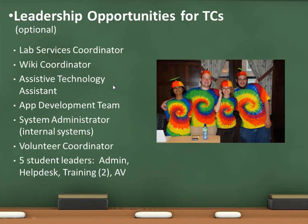Some other things that our TCs are allowed are other leadership opportunities, and this gives them an opportunity to either provide training or obtain training for various positions. And this is a really great motivator, and I would recommend it highly to anybody who's developing a student team, is to allow them to take a leadership role.